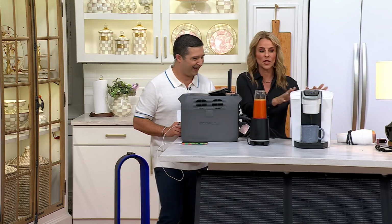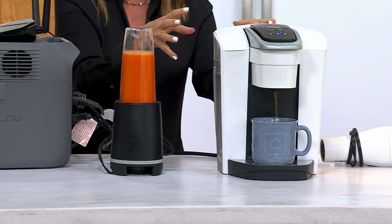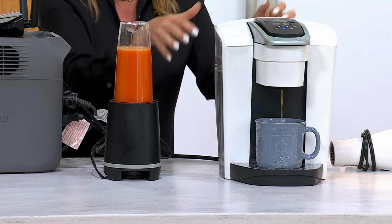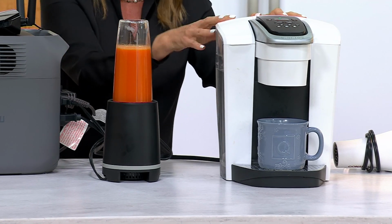So the amazing thing, this is probably the most powerful appliance in your home, believe it or not, is your coffee maker. This is that surge of power, right? And especially for things that make that single cup of coffee, it heats up so quickly. So this runs about 1,800 watts of power. So many other portable power stations, especially at this price point, can't support coffee makers.